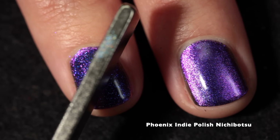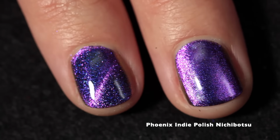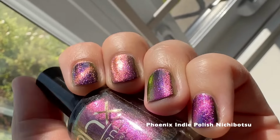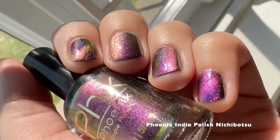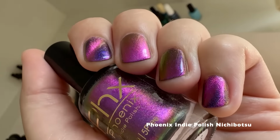And what I'm doing here is just holding the bar magnet over my finger after applying top coat to try to keep that line tight. On my ring finger, I also used the velvet effect, and on my pinky, I also went in again with the cat eye.